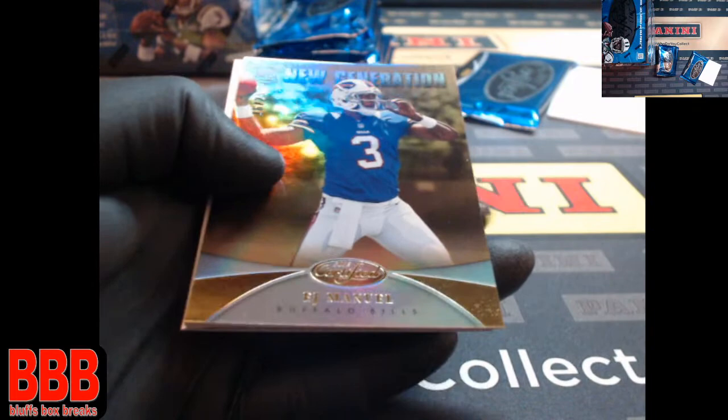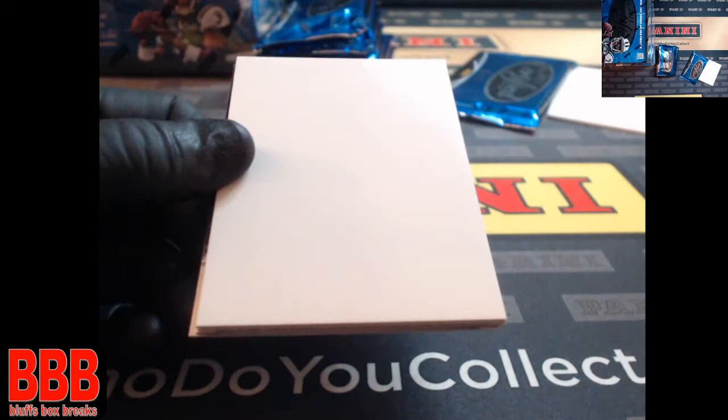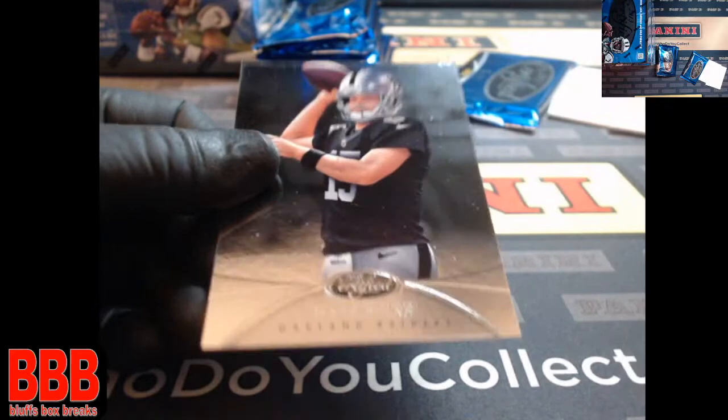Long time since this has been open, so might be a little slow to start. We got EJ Manuel for the Bills, number to 25, rookie new generation. Green Ellis and Matt Flynn. Kind of hard to read these.